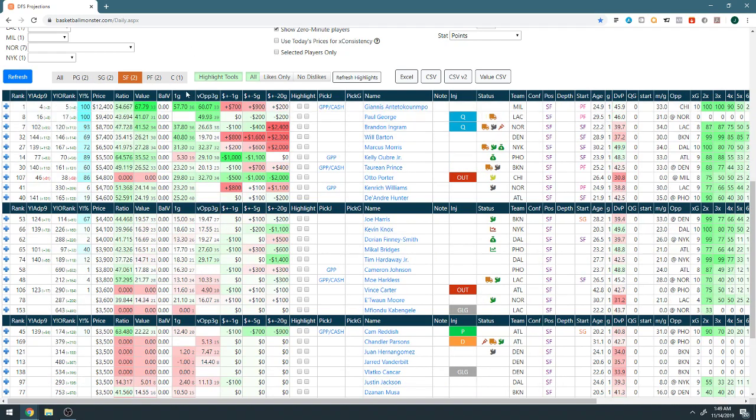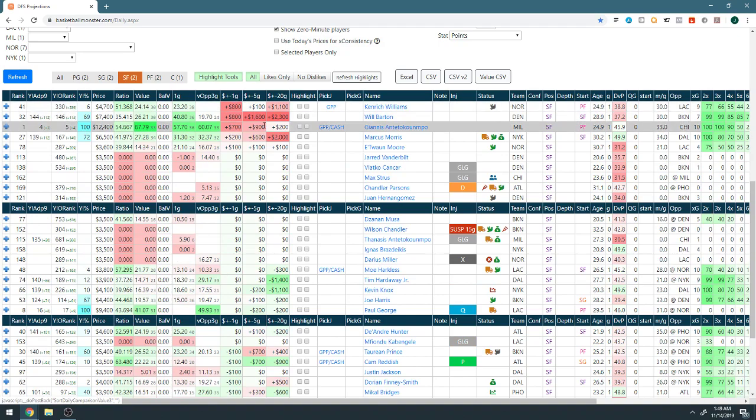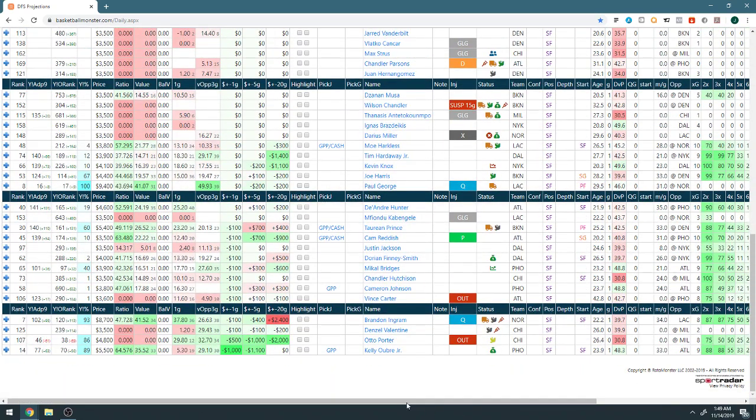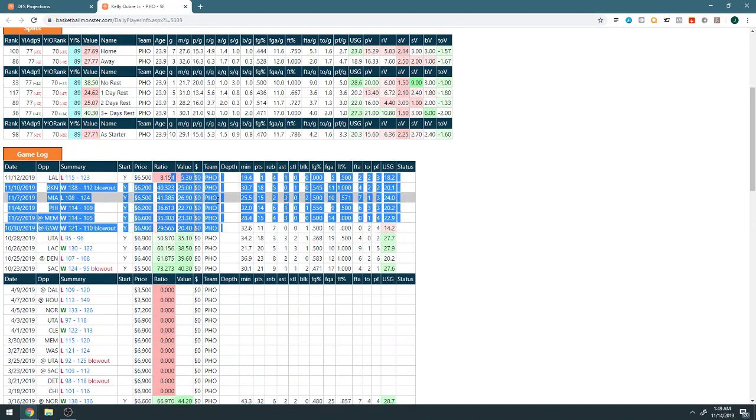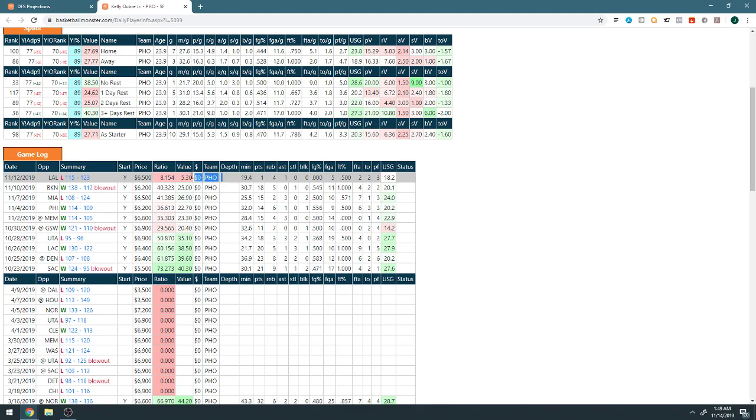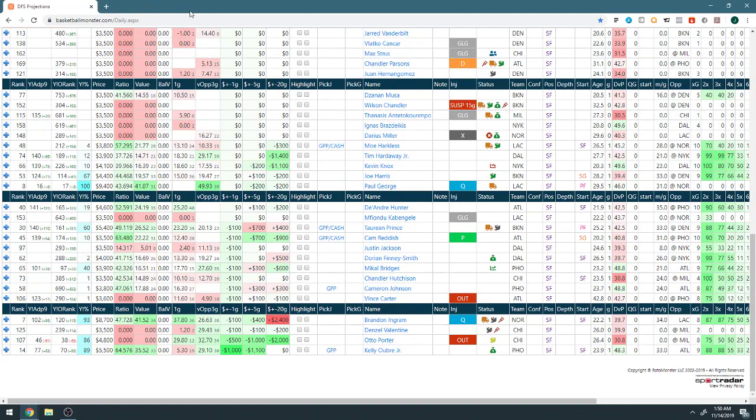Sorry. So we go to small forward. Let's look at the price changes. Again, I always do this first. Just my routine. Kelly Oubre hasn't been playing too well, but I like to look at guys in a bounce back situation, and coming off this terrible game, that looks like a bounce back to me, right? So I would definitely consider Oubre.